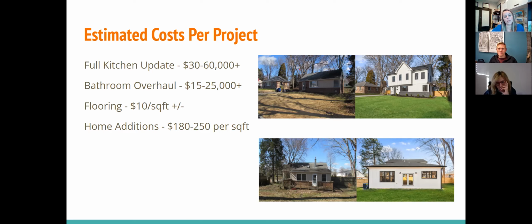And home additions range from about $180 to $250 per square foot. So again, it depends on what's happening with the existing structure, how old it is, how much can be reused, and how much needs to get replaced. The foundation is a big piece, and the lot is a big piece that drives these prices. So if the lot has any sort of water issues that need to be addressed, or if the foundation is in really bad shape and a lot of it has to be replaced, underpinned, or fixed, then these prices end up on the higher end. These are for the home addition.